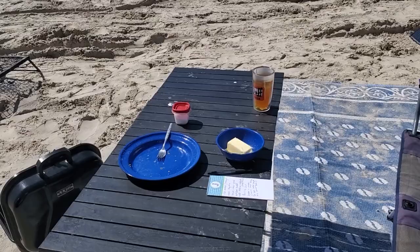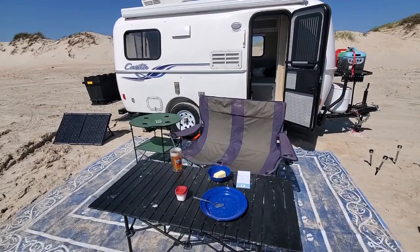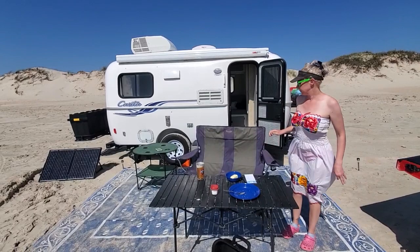And then potatoes are gonna go in first. And then we're gonna have the crab and a little bit of shrimp. Shrimp's going in there, right? Yeah, okay. Got your butter, got your salt.